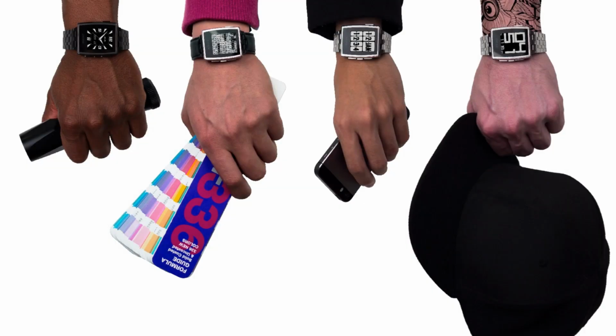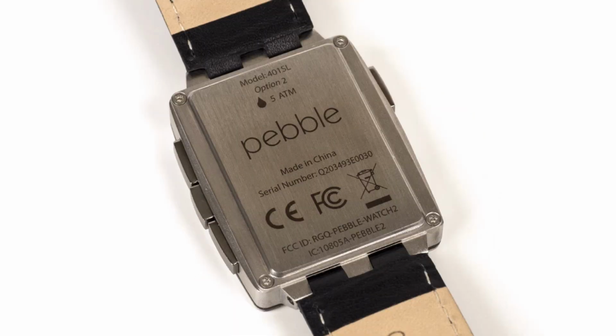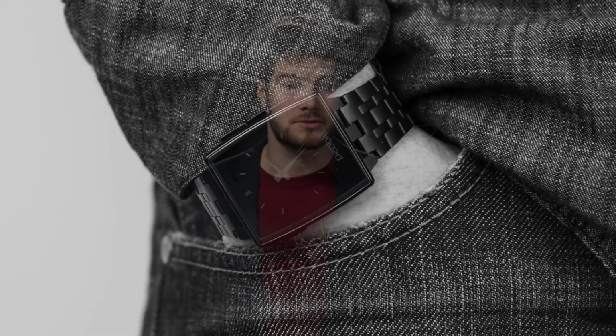With Pebble Steel, we've taken the features that you know and love, upgraded the materials, trimmed the fat, created a much more stylish smartwatch. Pebble Steel is made from marine-grade stainless steel, manufactured by injection molding, forging, and finished with CNC milling. The display is protected by a Corning Gorilla Glass lens with anti-fingerprint coating. Pebble Steel is smaller on your wrist and thinner than Pebble. We've added a few extra twists.